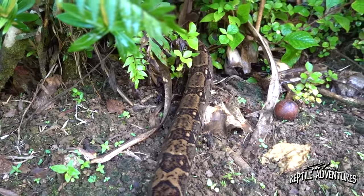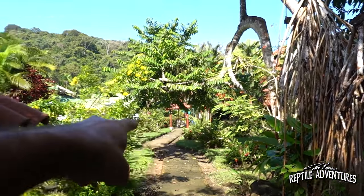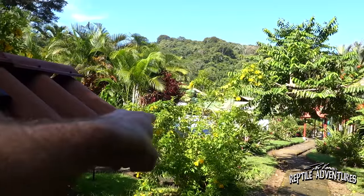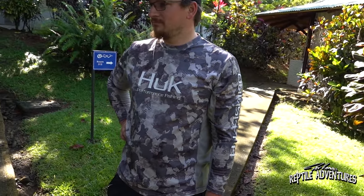That is amazing. But again, look at this. He was right here in the roots of this walking tree. There's the restaurant down there. There's where you check in. There's a pool here. There's a pool behind here. Lots of tourists all over the place. And we're finding this boa right here in the middle of a hotel. Yeah, it's awesome. This is Costa Rica.